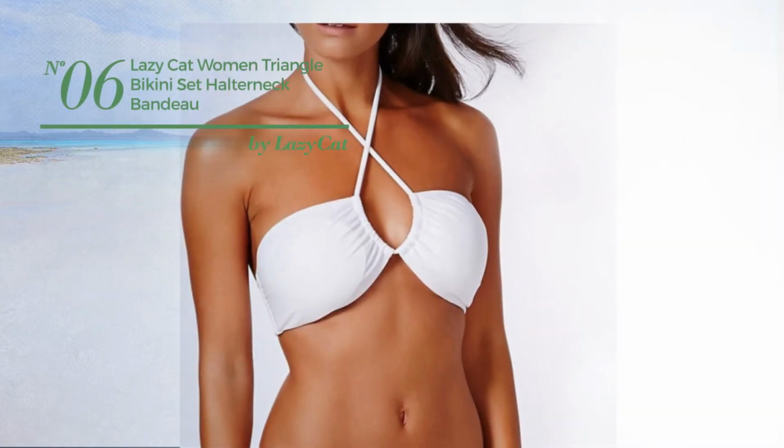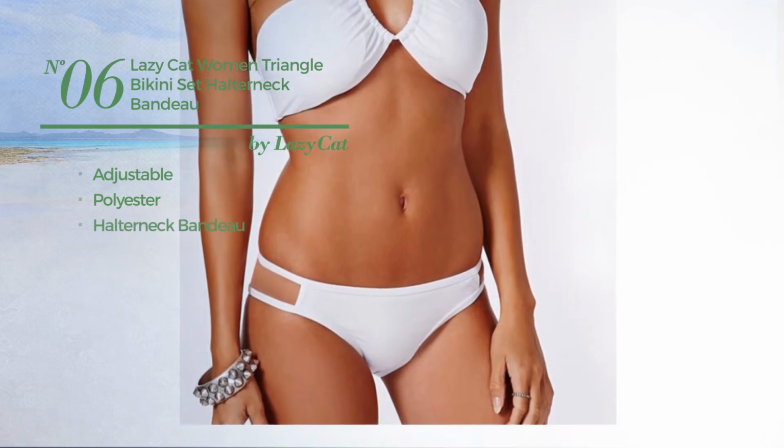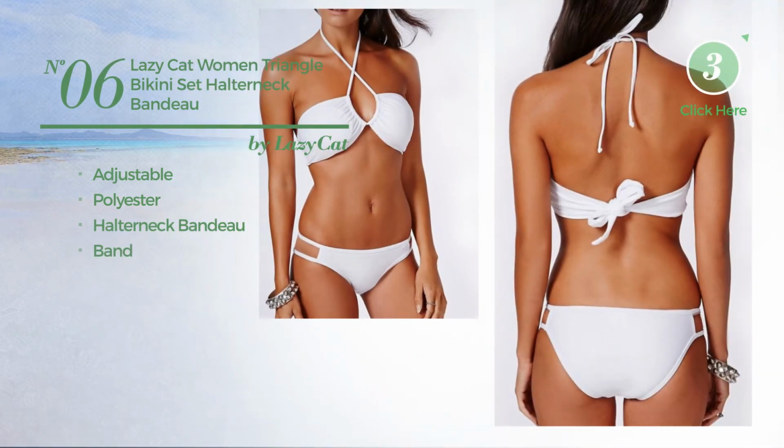Number 6, crafted from adjustable polyester, this swimsuit includes halterneck bandeau and band. Available in 2 colors.